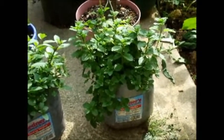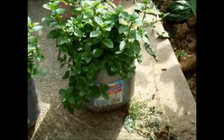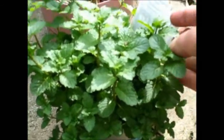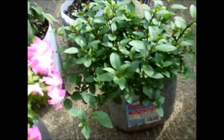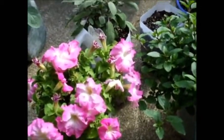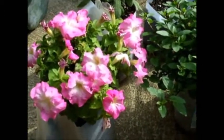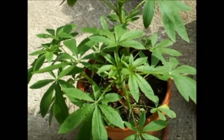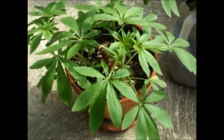This is just a little update on my apartment complex gardening. Here we got mojito cocktail mint. This one here is peppermint. Flowers are free, I don't pay for those. Don't know what those are. Petunias, I think. But no, that's not reefer. It's spider flower. They're all over the place here.